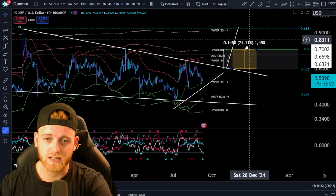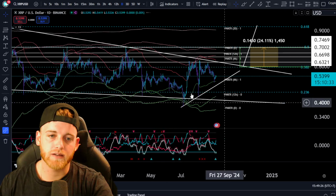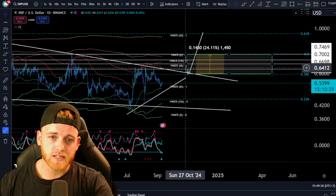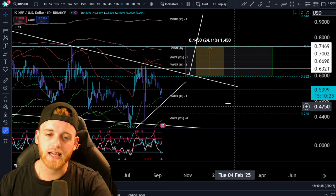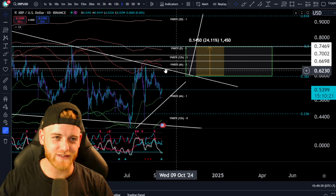You can see on my chart, guys, worth 24.11%. It is a falling wedge chart pattern. Falling wedges tend to usually break to the upside, and you can see we staggered our TPs all the way up. Those are the prices on the right. If you want to copy that, you can. Obviously, do your own research. It's not financial advice. But yeah, that is going to be it for the XRP update.